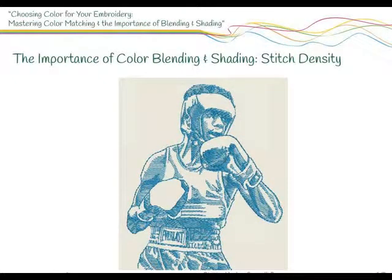particular piece, but notice where it is very heavily stitched and how the density increases, and also how the intensity of color with that density increases. This is what we do in creating these blends. You can do it as easily with one color as you can by introducing several colors.